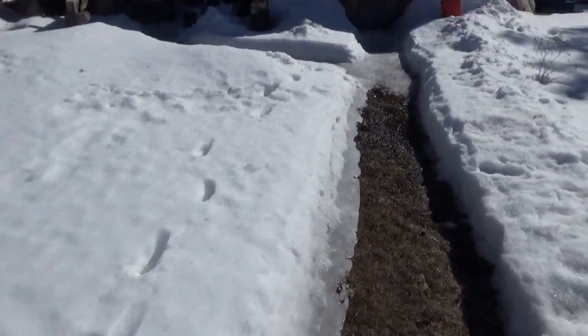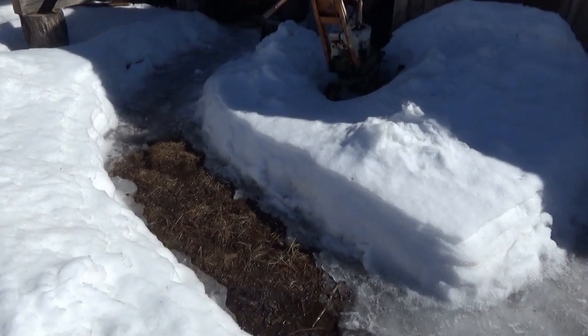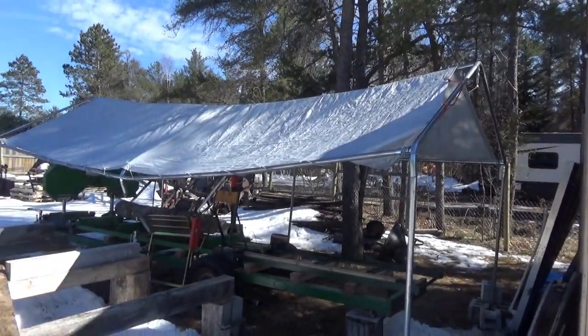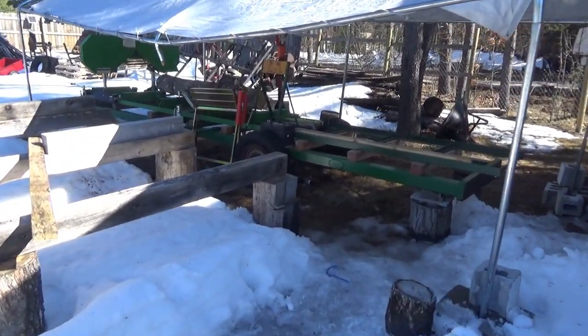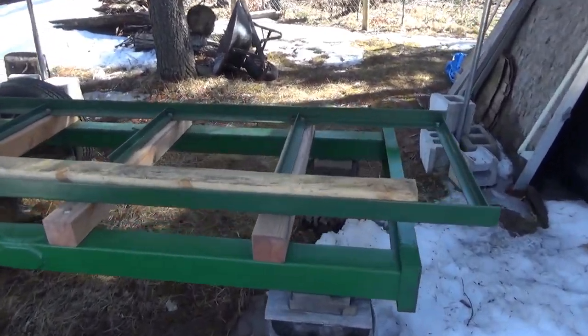So much snow back here yet. Terrible. Twelve, fourteen, sixteen inches back here. So, look at that. Melanie and I have been working on the carport. It took a bad hit. It's been smashed up pretty good by the weather. I took a fence post and wired it in.